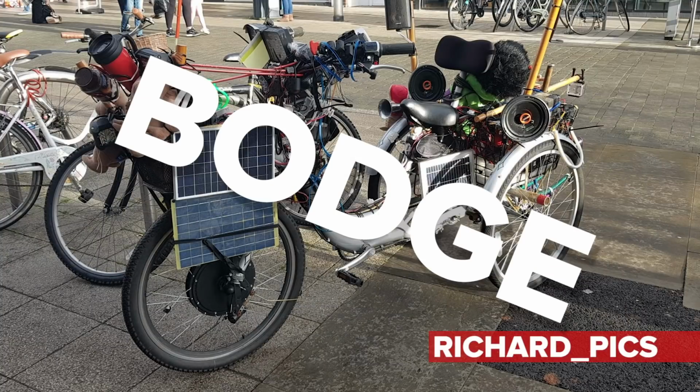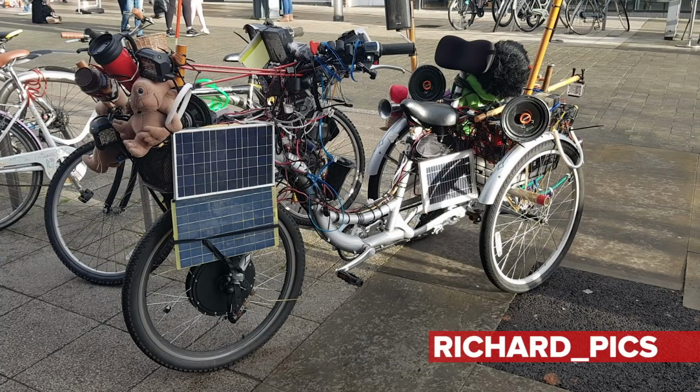I'm going to say bodge. I mean, there's a lot going on there, but most of it looks like a bodge to me. Yeah, I think given that we don't understand it, we should probably say bodge, just in case. If we gave bodge to everything we don't understand, Si, there'd be a lot of bodges about, wouldn't there?